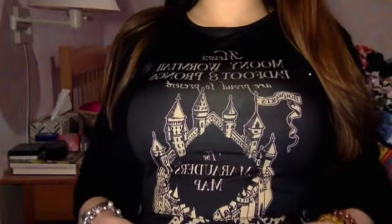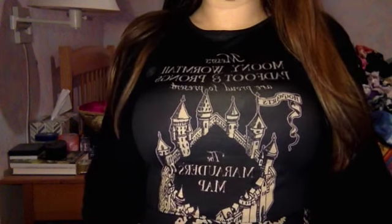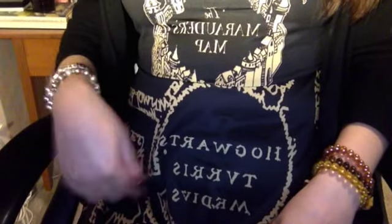I actually wanted to wear this on Thursday, but then I wore it today. I wore my Harry Potter Marauders map dress. I love this dress. I think it's so cute. I just think it's the most stylish Harry Potter dress, and it has the locations and says Hogwarts on here. It's so cool.